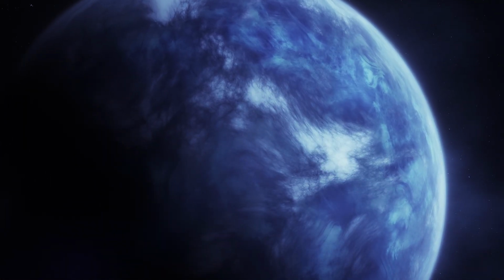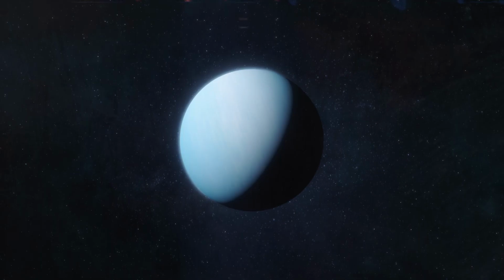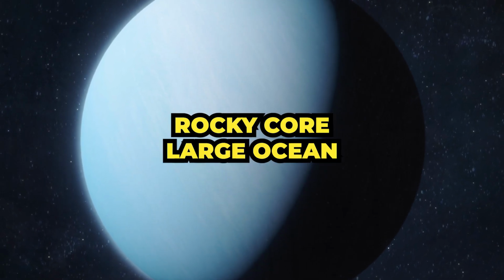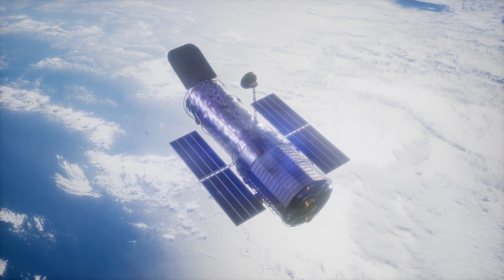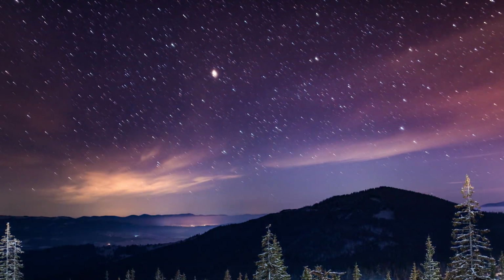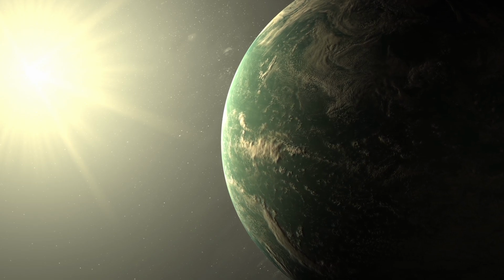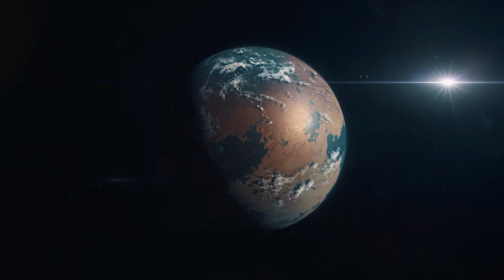One member of the Kepler team has raised concerns about the potential habitability of Kepler-22b. He suggested that the planet, at more than double Earth's size, could have an environment that is closer to Neptune, rocky core, large ocean. Further studies and observations are required to determine the actual conditions on this distant exoplanet. At 600 light-years away, further analysis of this world may require more powerful telescopes. By studying the atmospheres and compositions of different exoplanets, we can learn more about how planets form and what conditions are necessary for life to exist.